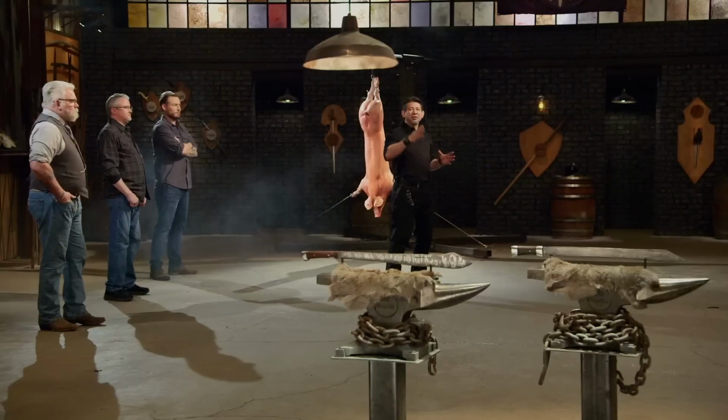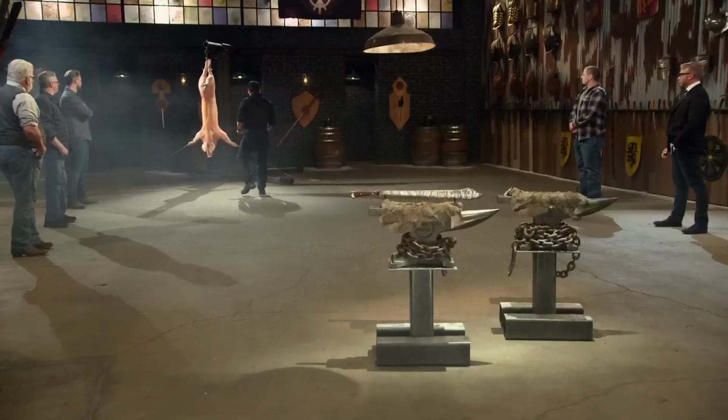All right, bladesmiths, welcome to the kill test. To find out what kind of lethal damage your weapons will do, I will take your weapon, deliver some lethal blows on this big carcass. All right, Dapper Devin. You're up. Are you ready, sir? I'm pumped. Let's do this.